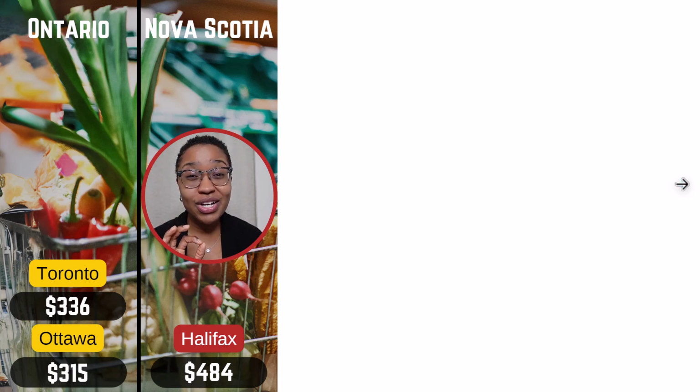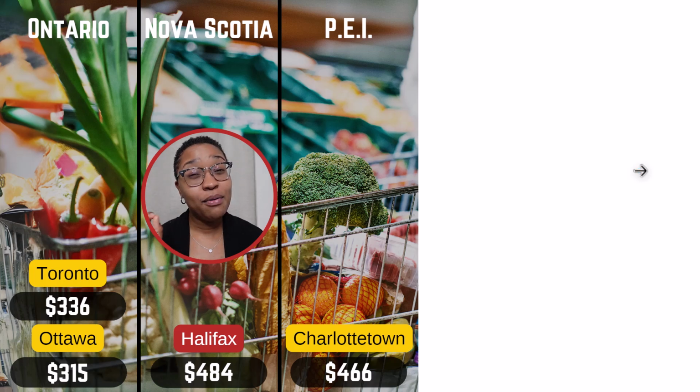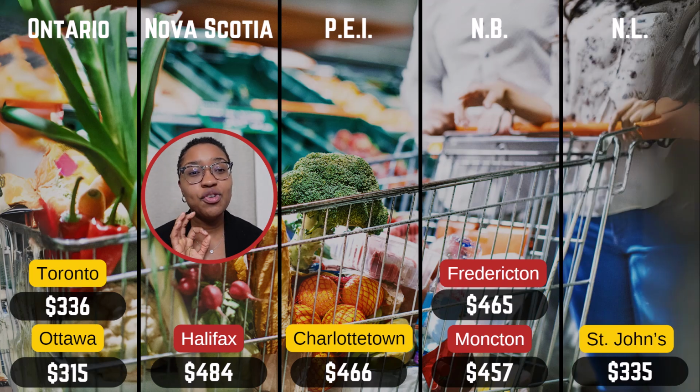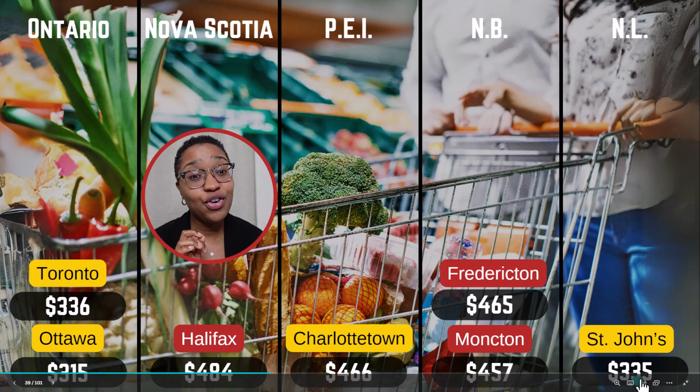In Nova Scotia, $484, because of course things are a little bit more expensive there. I found everything was at least $2 more when I went to that one supermarket. I only went to one supermarket, and that was enough for me. PEI, about $466 average. New Brunswick, $465 in Fredericton, $457 in Moncton, and in Newfoundland, Labrador, St. John's, about $335, which is comparable to Toronto over here in the west.